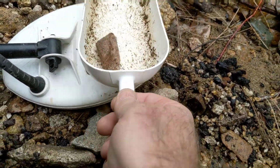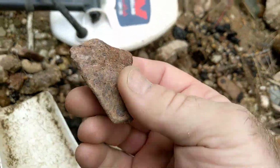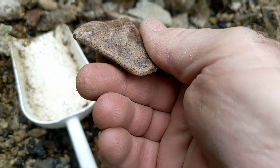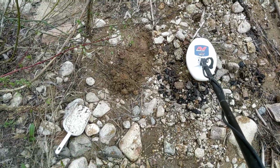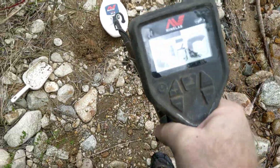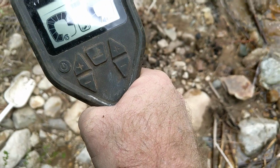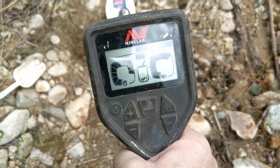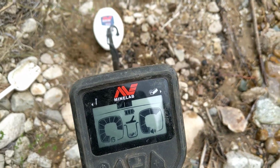Probably this is one of the culprits. That's what we call a hot rock. Just a very deeply mineralized rock that confuses the machine. But again, we'll set this aside and make sure it's not the only thing in here. Well, this is why I should have run the detector over this ground before I put my pile here, because this is not coming from my pile. That's going to be a lead bullet, a tin can, maybe a casing, or a piece of gold. I'll go get the pick and move some dirt around.